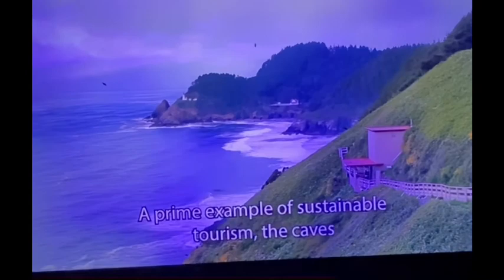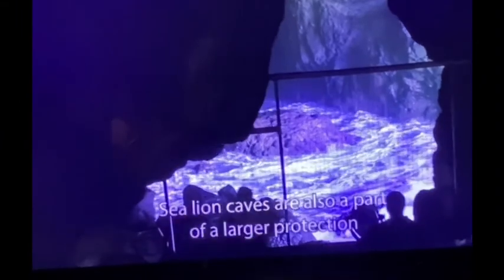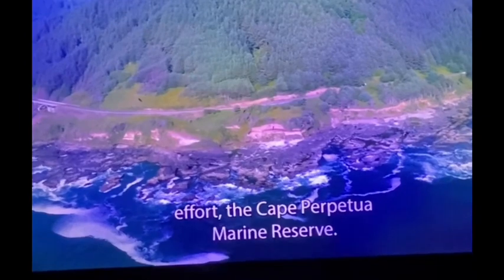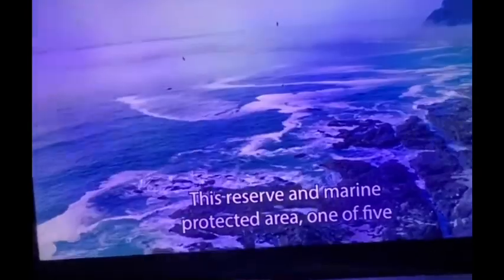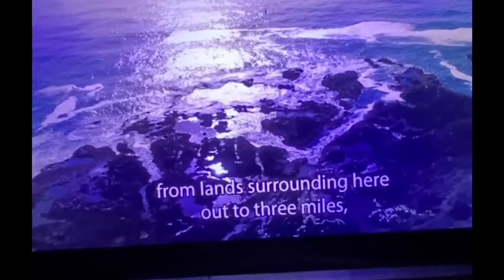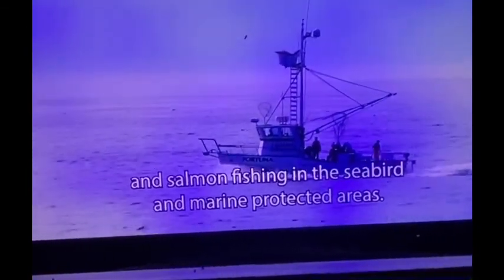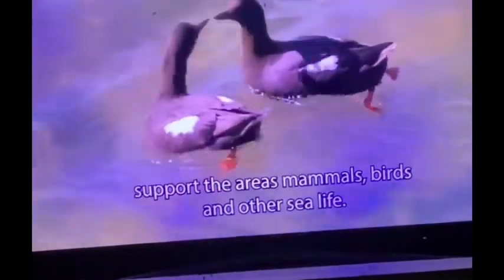A prime example of sustainable tourism, the caves allow visitors to view animals without disturbing them. Sea Lion Caves are also a part of a larger protection effort, the Cape Perpetua Marine Reserve. This reserve and marine protected area, one of five sites in Oregon's state waters established in 2012, extends from land out to 3 miles, and prohibits fishing in the reserve, but allows some crabbing and salmon fishing in the seabird and marine protected areas. This conservation effort allows the natural abundance to support the area's mammals, birds, and other sea life.